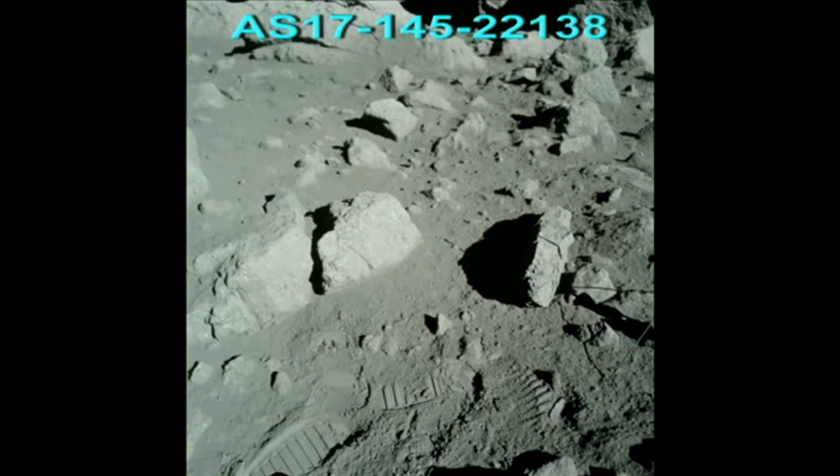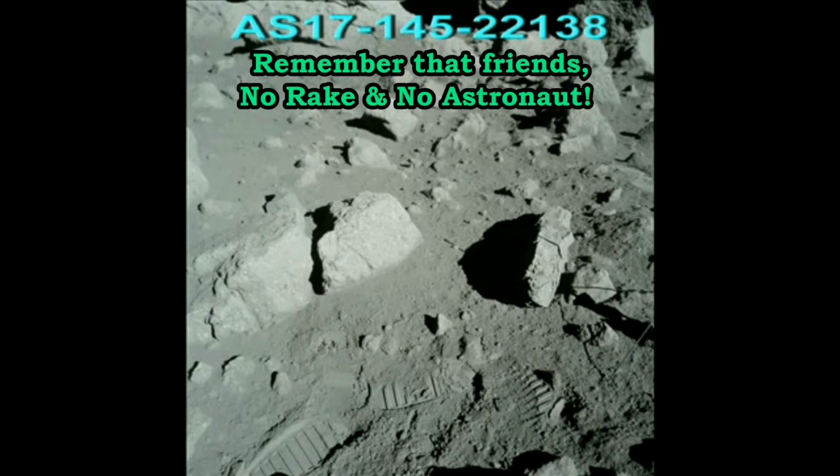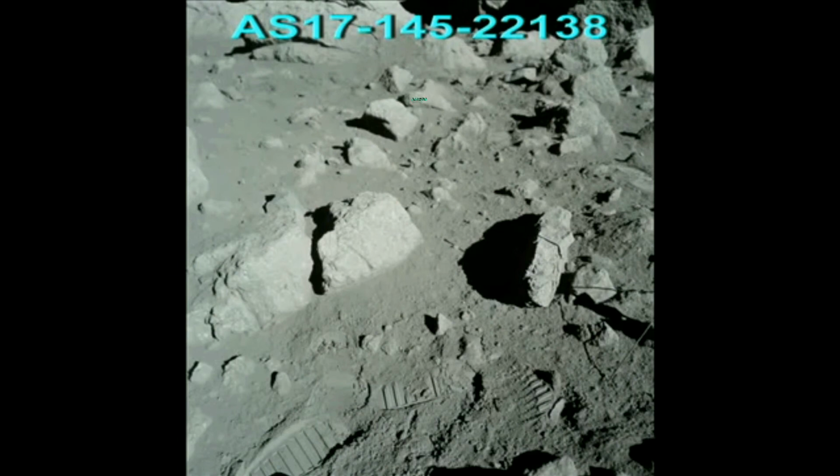AS17-145-22138. Now, what we've got for you is a photo of the land. That spot of land. But it hasn't got the rake, and it hasn't got the astronaut. It's exactly the same spot, only a little bit rotated one way, like as if it's not taken from the same angle as the others. Now, this photo contains quite a few very important whistleblowers' clues, folks.